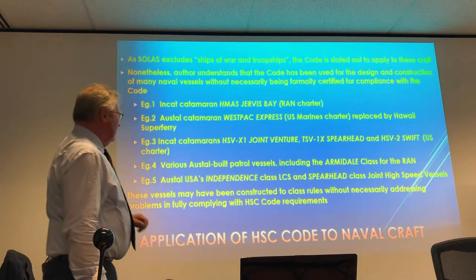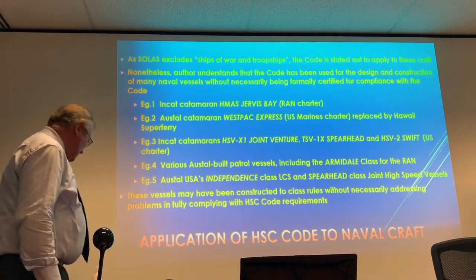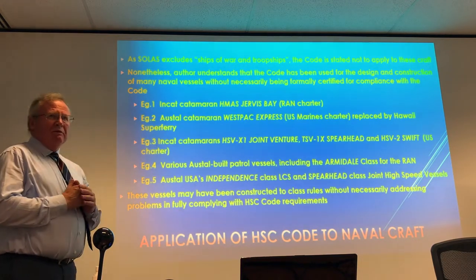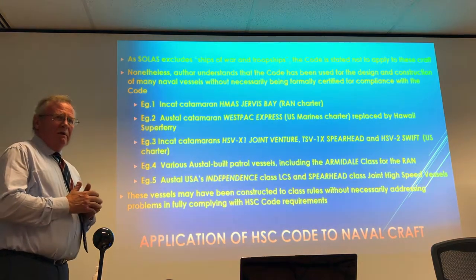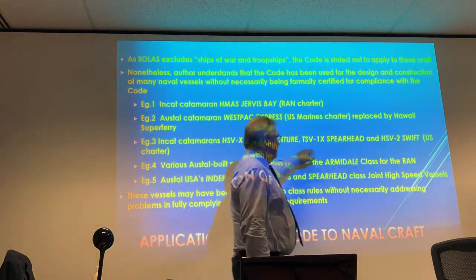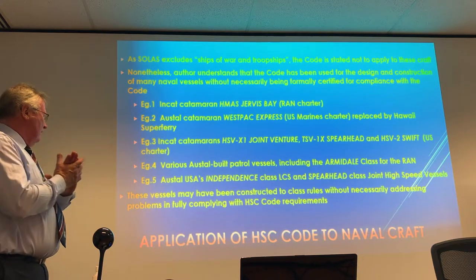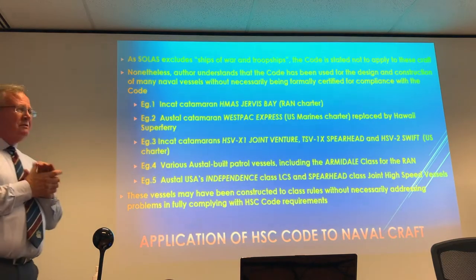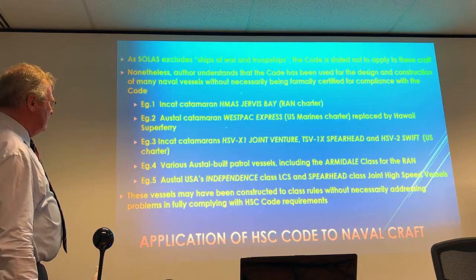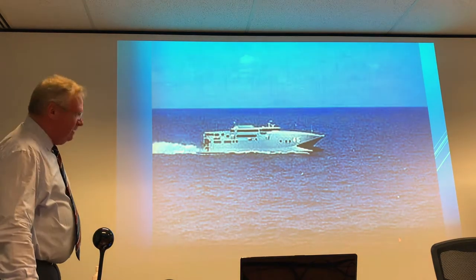And latterly, of course, you've got the products from Austal USA, their Independence class trimarans, littoral combat ship, and their Spearhead class joint high-speed vessels, which largely reflect the type of configuration that the US had with these three vessels here. So, as I've said here, these vessels may have been constructed to class rules without necessarily addressing the problems in achieving full compliance with the HSC code requirements. Very grainy, sorry about that, but that's Jervis Bay in naval livery.